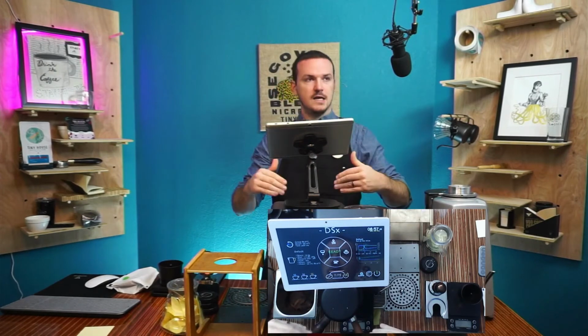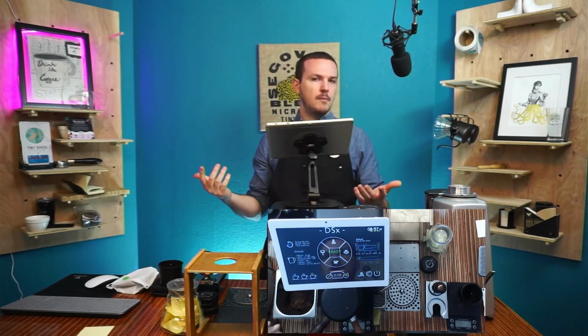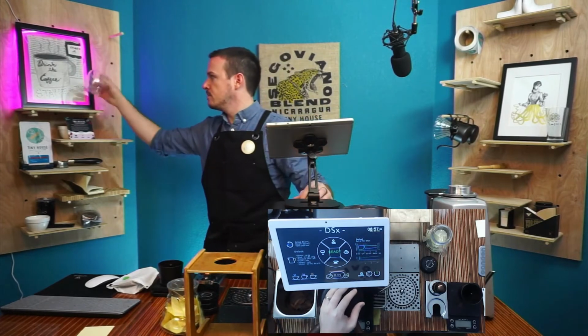Okay, so I'm gonna lock it in. Hopefully you can see that. That's what this little portafilter here is. This is the handle and a cup. I forgot a cup. Do I have a cup? No, I have a cup.